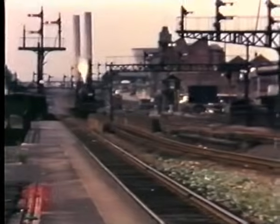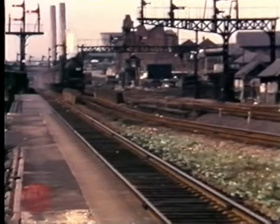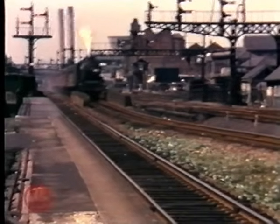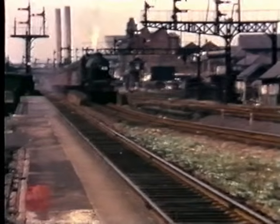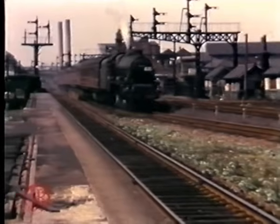Standing on low level's platforms, Jubilee 45639 Raleigh on the southbound Thames Clyde relief is dwarfed by Kirkstall Power Station's chimneys. To the right, behind Wortley North Eastern box, is the bulk of Greenwood and Batley's works.